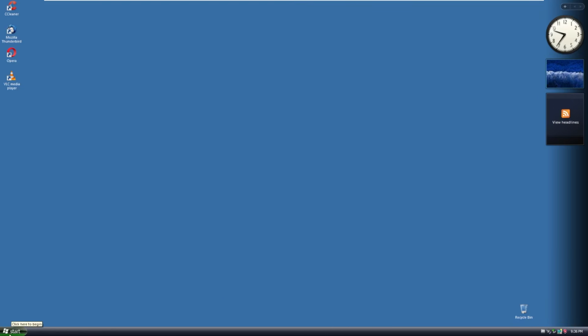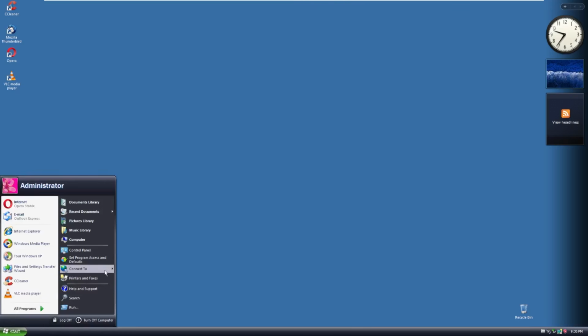Over on the left side, we do have our start menu, which looks like Windows XP, but with a few updated icons, and of course that black XPC theme. Looking on the right side here, we have documents, recent documents, pictures, music, computer, control panel, access defaults, connect to, printers and faxes, help and support, search and run.